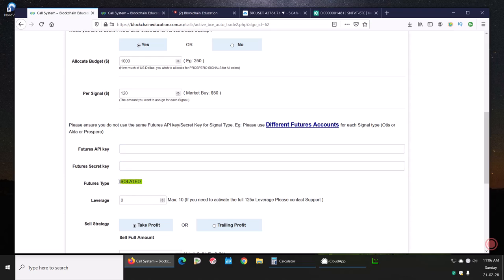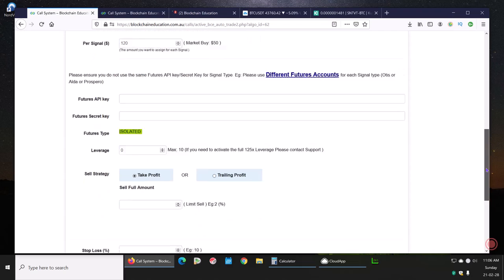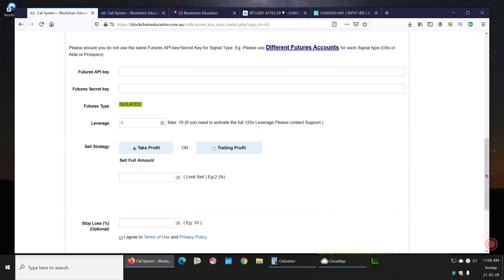This only uses isolated because you don't want to get into a situation where you're using other assets or other trades in futures for collateral. You just don't want to do that. So that comes into play later on when you start doing manual trading. You can have that option. So let's go. Let's say we got our keys in here.